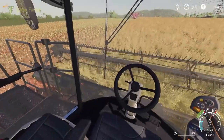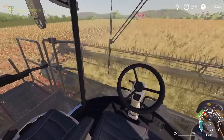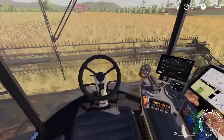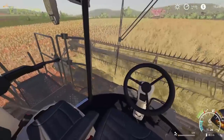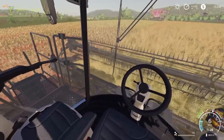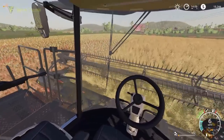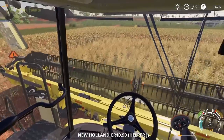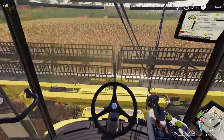And there we go. So we have now almost cut 4 headlands with 2 slightly different size headers. This is going quite well. The New Holland is reaching the end, so again we're going to put this on a hired worker and switch over. There we go, just in time to stop this one at the end, and then we can get this to cut in. There we are.